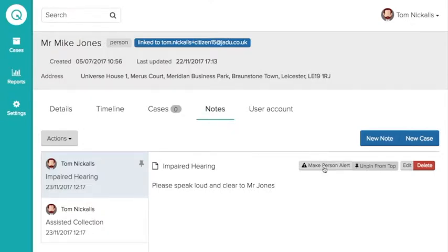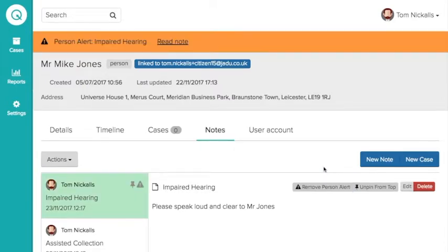So I'm also going to make it a person alert. And you'll now see an orange ribbon at the top saying person alert, impaired hearing, and then there's a link to read the note. So wherever you are in the system, if you are dealing with Mr. Jones, you will see this note.